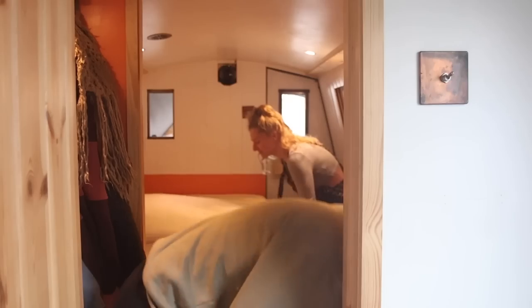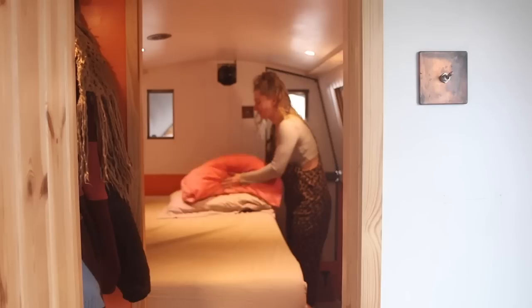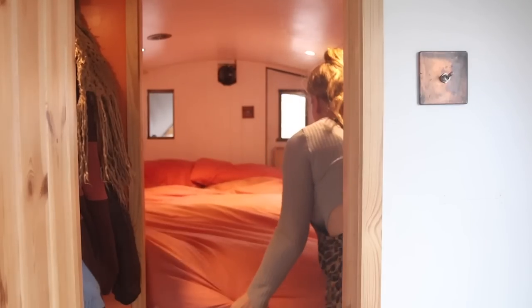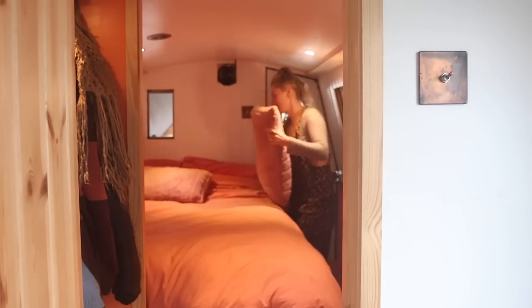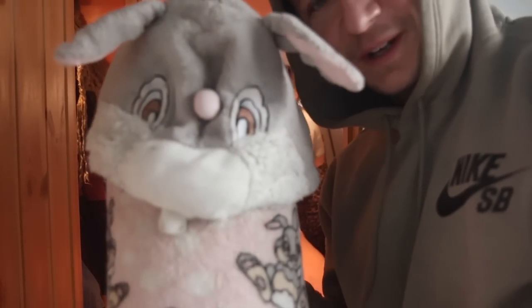I'm not normally trusted to make the bed, but I found something that I can do well. See this blanket? This is Thumper.